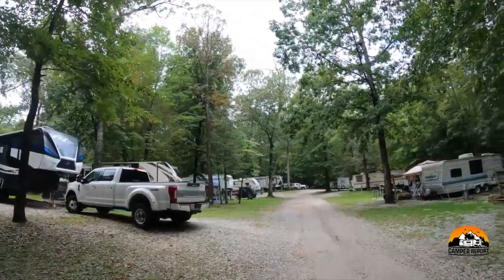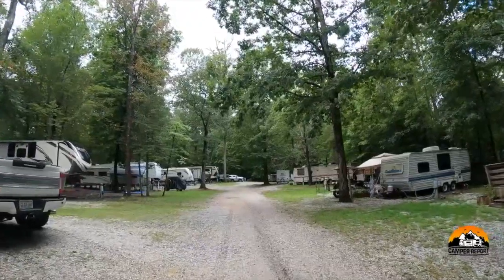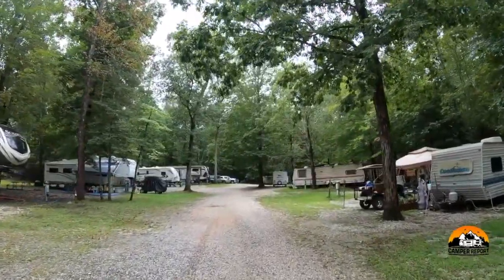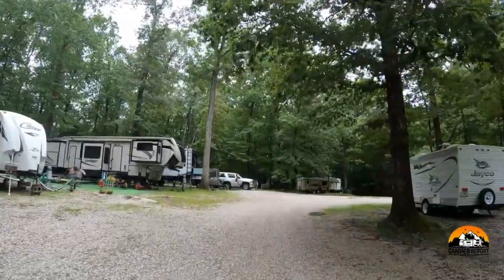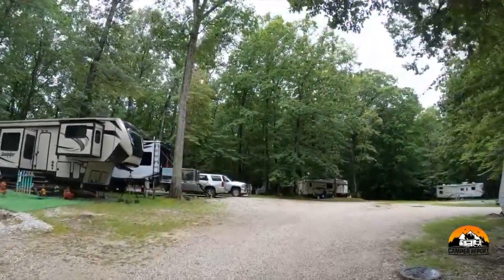Behind our site and behind all of these sites on the left is a field, a wide open area. It's a dog walking area. They do have bags there to pick up after your dog. But the downside to the pet areas at this park is that there is no fence. So you still have to keep your dog on leash. There's nowhere really to let them off leash to run and burn off any energy.